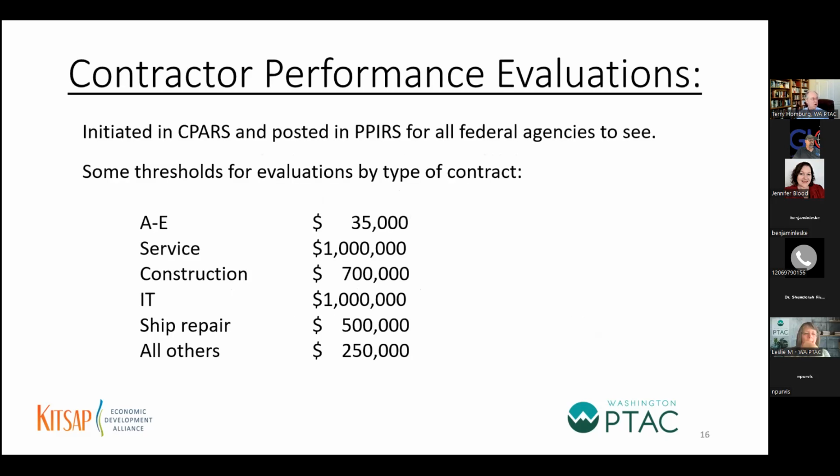So what I was talking about in contractor performance evaluations. It's initiated in CPARs by the government. You get an opportunity in CPARs to respond to the draft evaluation. And then the contracting officer looks at your response, and either they make the changes or they modify the changes, or they do not agree with what you said, and their evaluation stands as is.